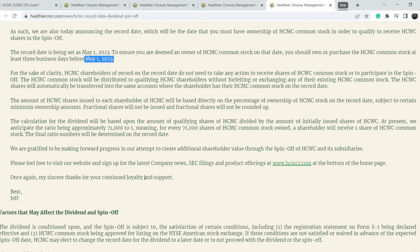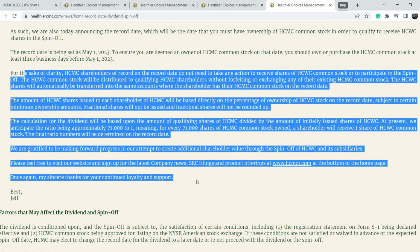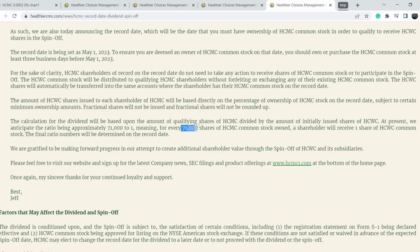So, the further information describes how many shares you have to own in order to receive your HCWC shares, and you also have to be very cautious with this information, because for every 71,000 shares of HCMC common stock, a shareholder will receive 1 share of HCWC common stock. This means if you own less than this amount, you will not be eligible for these shares.